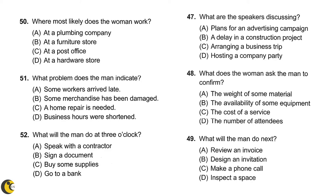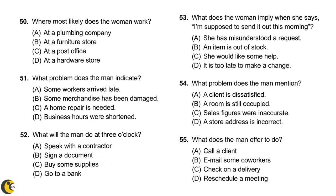Number 47. What are the speakers discussing? Number 48. What does the woman ask the man to confirm? Number 49. What will the man do next? Questions 50 through 52 refer to the following conversation.